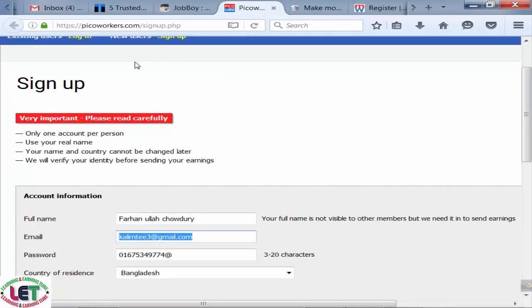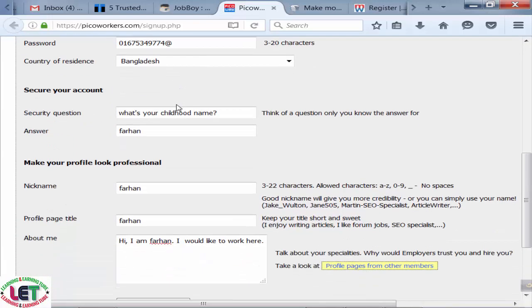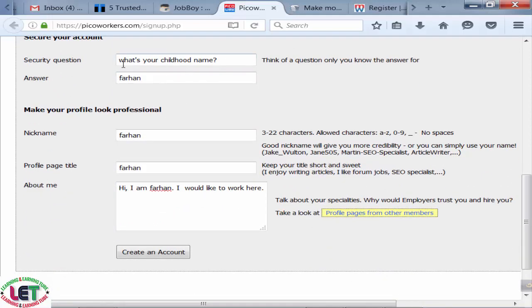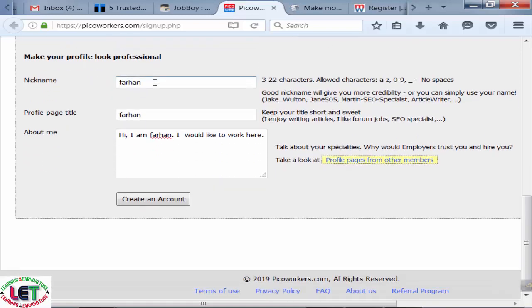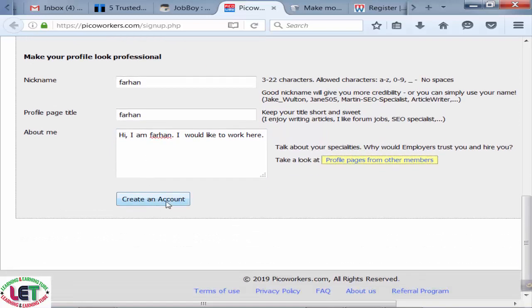Another one is pickworkers.com, another Microworkers site. You have to fill up all the right information on this form: full name, email, password, and a security question, which is very helpful in future to secure your cash from this website. Security question: what's your childhood name? Farhan. I have used a nickname, and I have used the profile page title Farhan. And about me: hi, I'm Farhan. Then you have to click on create an account.